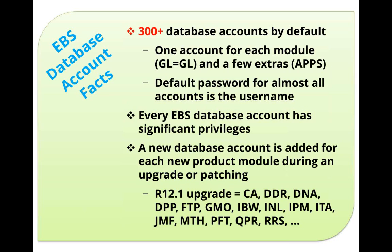So if you did your upgrade to 12.1, most likely someone can just connect to your database, use the account CA and the password CA, and they're in. And that account has enough privileges to do just about anything they want. So this becomes a big problem.